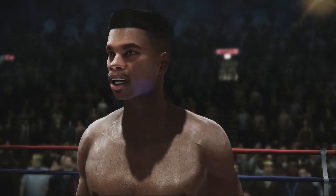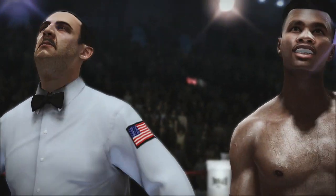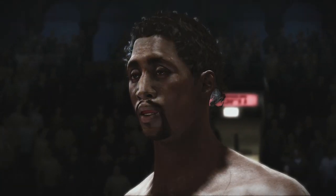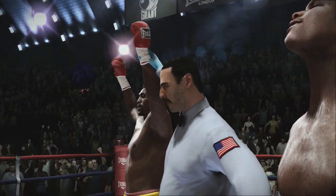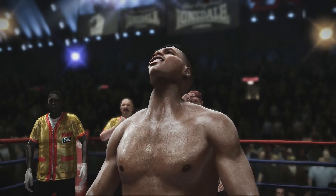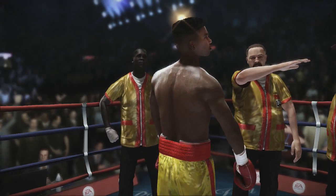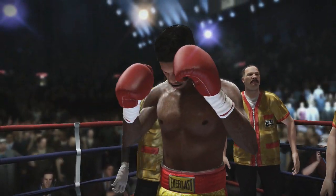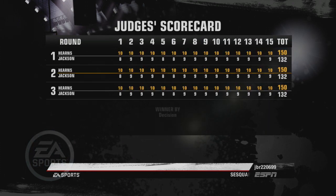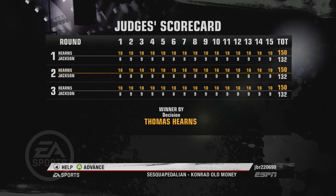That was a dominating performance tonight. Yeah, this is one you would think there's no drama in the reading of the scorecards. Let's hear those scorecards and send it up to the ring. A well-deserved win by Tommy Hearns. Unanimous decision, say the judges. You're going to have your eyes closed and see that one, or almost closed.